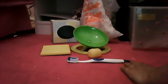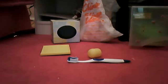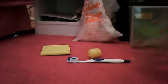So I'll show you how I set up. Right, next one is his toys. There's Max's toys. I don't know if you can see it. He's got a lot of toys.